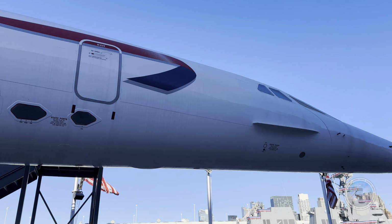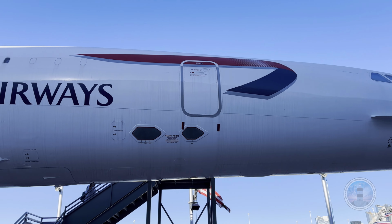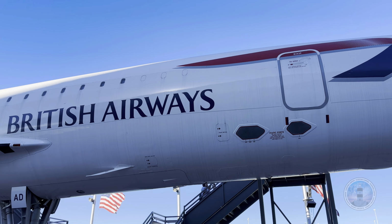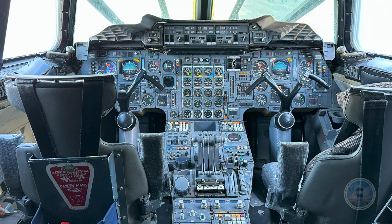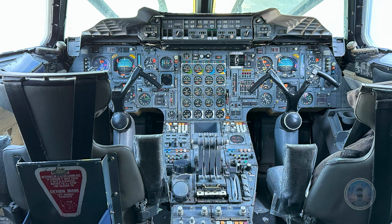At the museum, you can explore its cabin, peek inside the cockpit, and even learn about the technological feats that made supersonic flight possible. Feel the power of its engines and imagine the thrill of traveling faster than a speeding bullet.